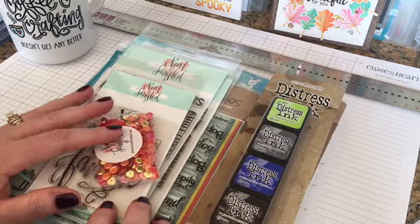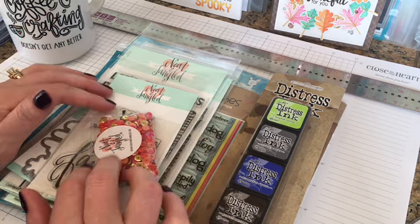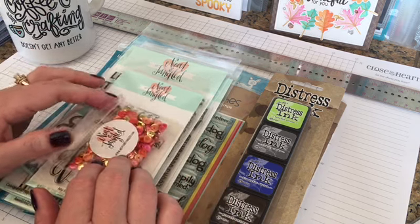Okay, my next haul was from Hallmark Scrapbook. I went to Hallmark Scrapbook. They have a little tab you can click on for brand new items, and I check there often because they're always adding new stamps and new manufacturers.